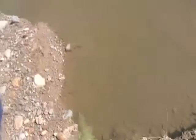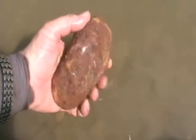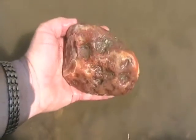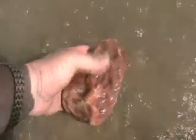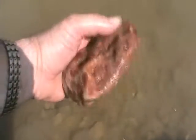Oh, great Scott. I just don't wanna fall in here any. Oh, man. Look at that agate. That is beautiful. Butimus maximus. Agatimus.